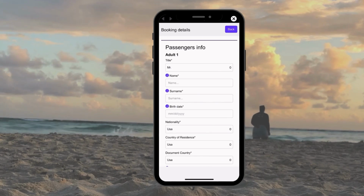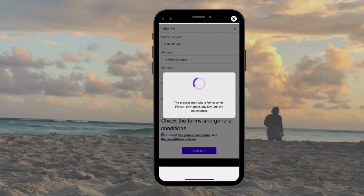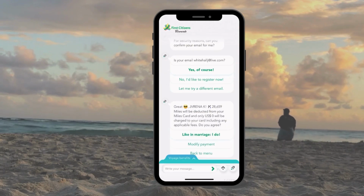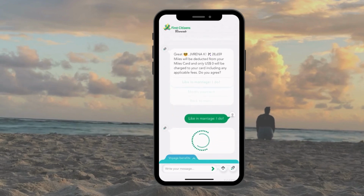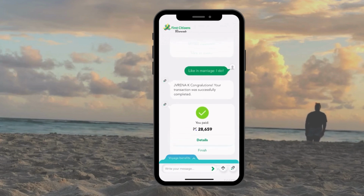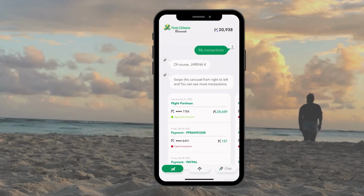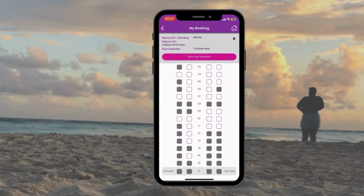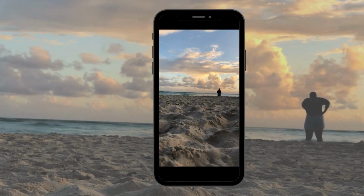So anyway, once I confirmed the dates that I wanted, I went ahead and clicked book. I had to enter the passenger details, and just like that, the flight was booked. It said, like in marriage, "I do." I found that was so cute, and once I clicked that, it confirmed my booking, and I had a flight to Barbados for about four days. Then I saw the transaction went through, and I also went to Caribbean Airlines to make sure that it was in fact there, and I was able to select my seats, and then I was in Barbados for a nice relaxing weekend.